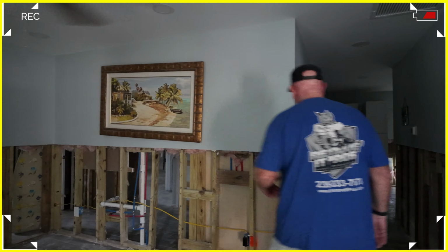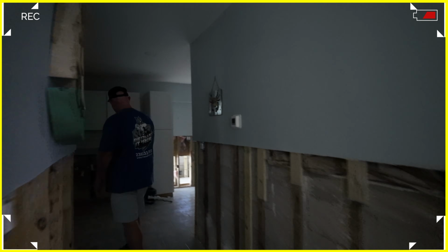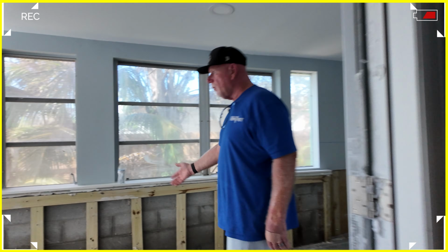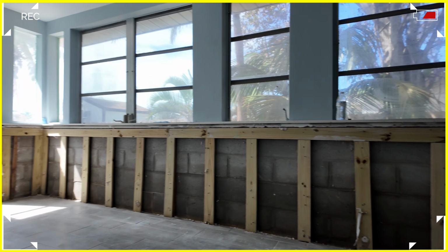The water got high enough that we're going to go ahead and change all the receptacles out. We took the kitchen cabinets out, the bottom ones. These are brand new cabinets. It's still kind of wet, so we'll leave the air conditioning running for a few more days before we start putting this one back together.